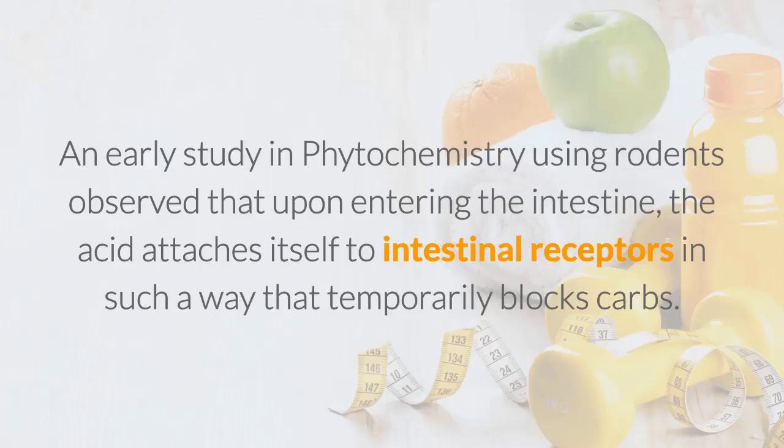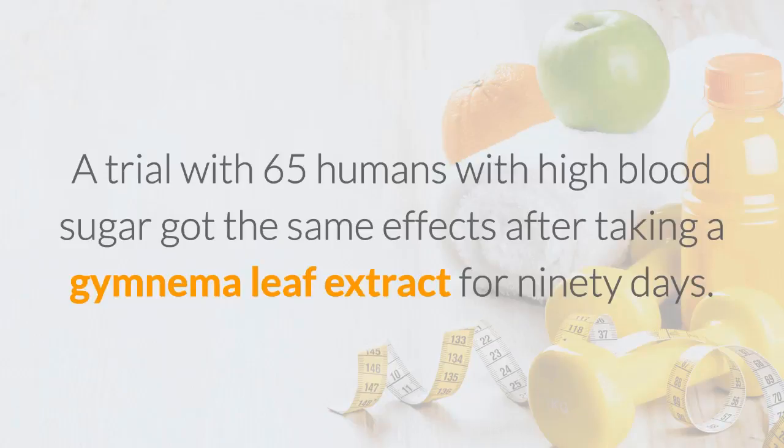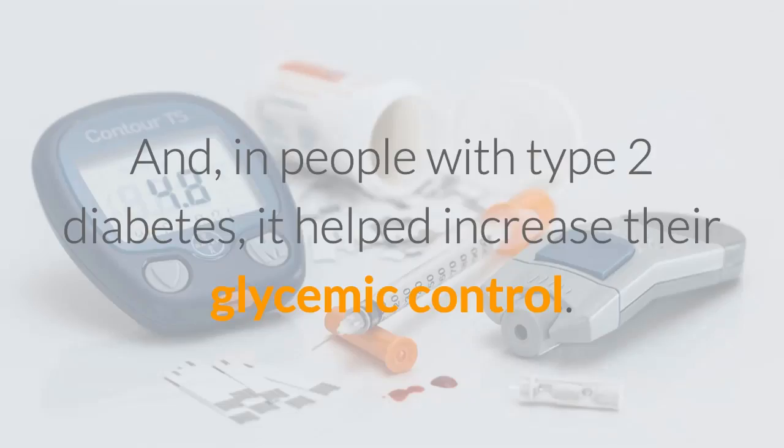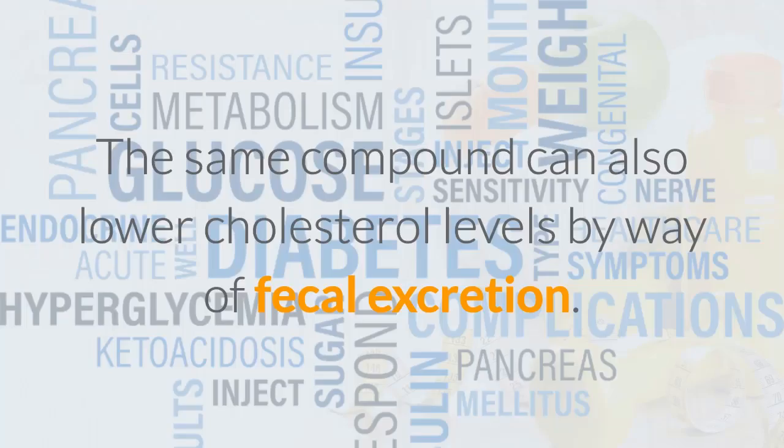An early study in phytochemistry using rodents observed that upon entering the intestine, the acid attaches itself to intestinal receptors in such a way that it temporarily blocks carbs. This, in effect, delays glucose absorption and helps lower blood sugar levels and treat diabetes. A trial with 65 humans with high blood sugar got the same effects after taking Gymnema leaf extract for 90 days. And in people with type 2 diabetes, it helped increase their glycemic control. There is also evidence suggesting that Gymnema leaf extract in diabetic patients stimulates the pancreas, which increases the release of insulin. The same compound can also lower cholesterol levels by way of fecal excretion.